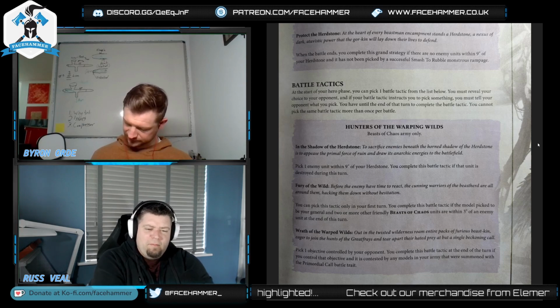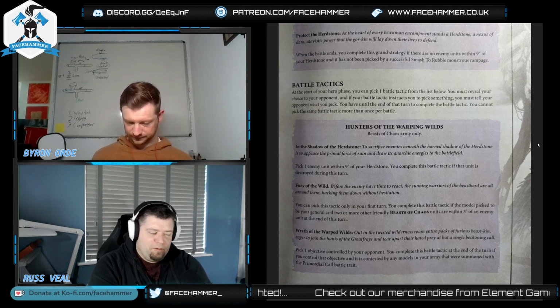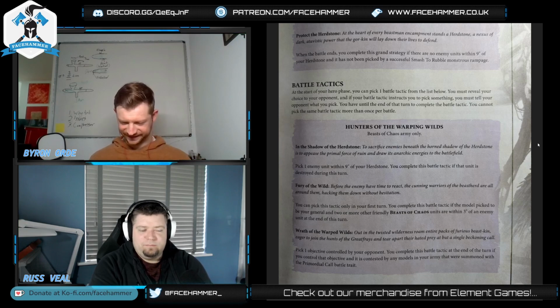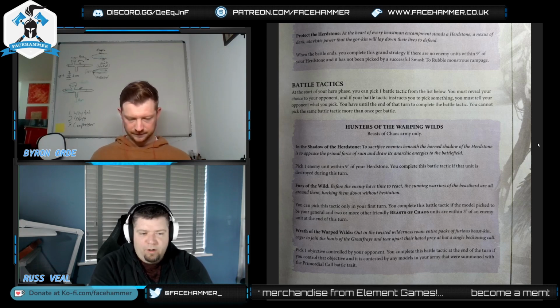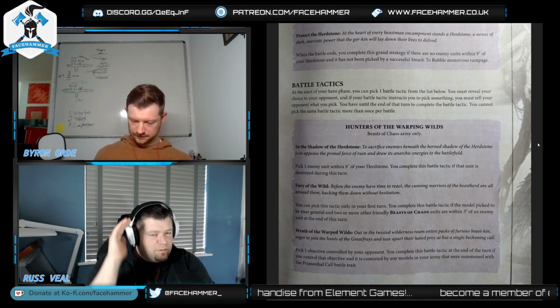I still don't really understand why they've got a foot profile and a disc profile. It's so weird. But yeah, they're not awful. They're not like never look at these. They might come up.